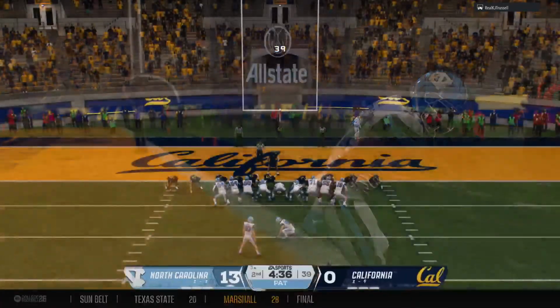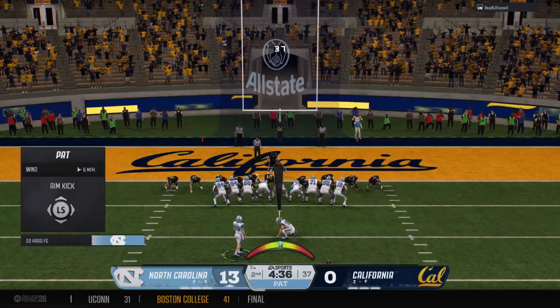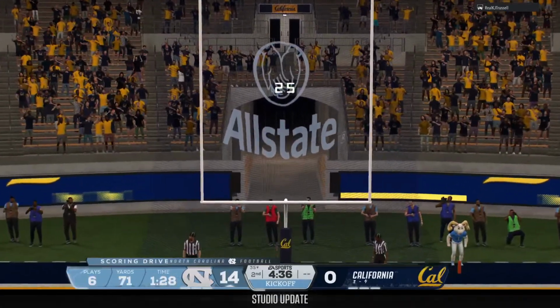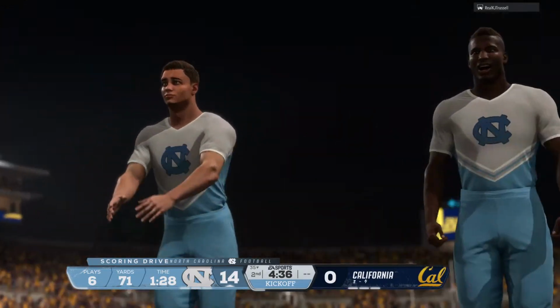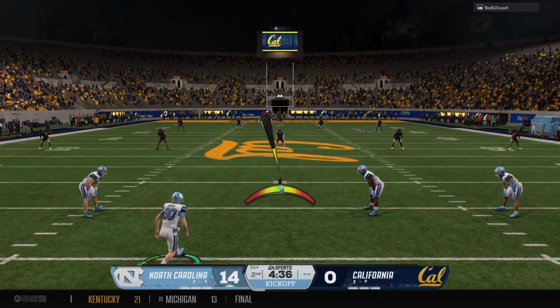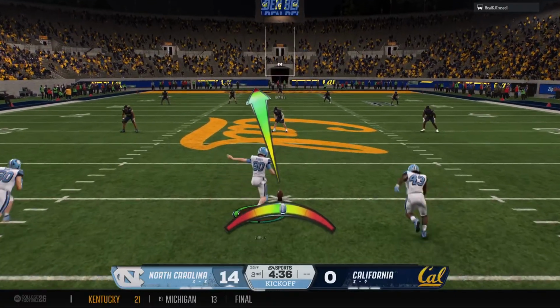Touchdown, Tar Heels. Yeah, and he did a really good job selling this, dropping back to pass, waiting a little bit of time, and giving his running back a chance to run down the field. He runs the real route. He's open, throws a strike, gets in for the touchdown.